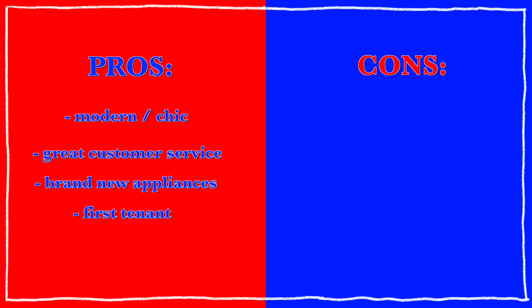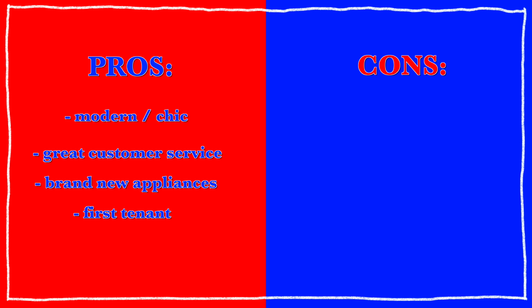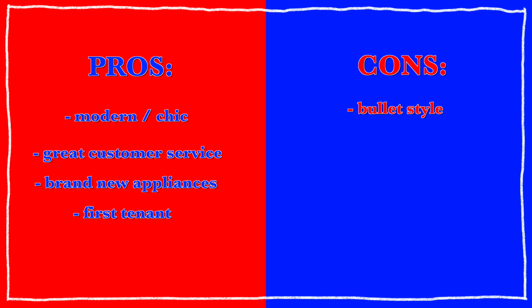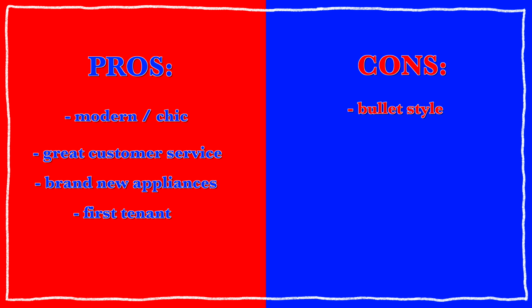No one else's dead skin cells are, well, all right. That's not how I want to articulate that pro. It would just be nice if she's the first person in that apartment. We'll leave it at that. Some cons: the apartments were bullet style, which really made the space feel small and cramped, and it kind of felt more like a hotel than a home. There just wasn't a warmth about the place.